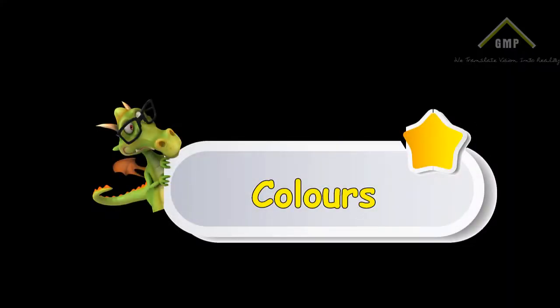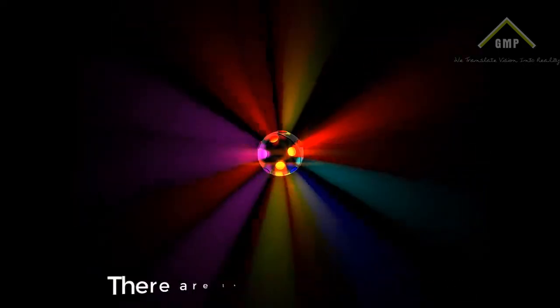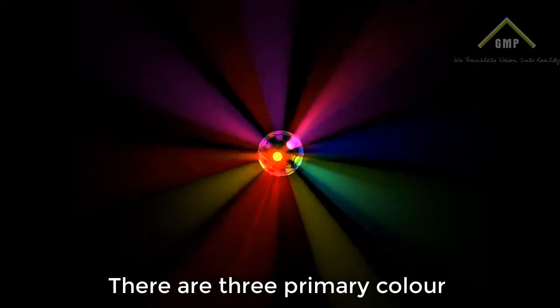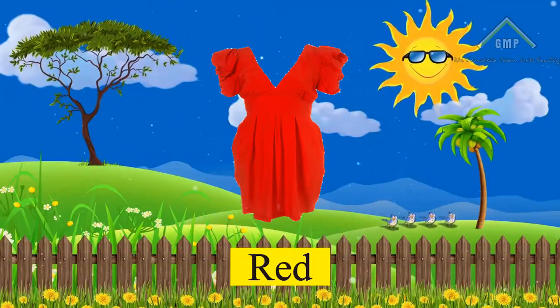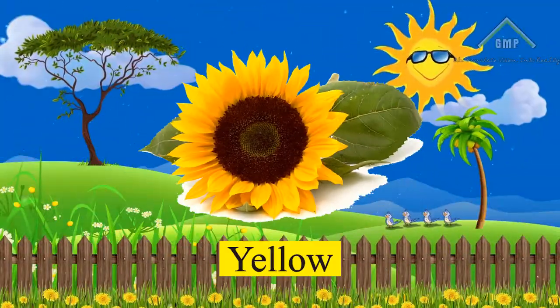Colors. Light is made up of lots of colors. There are 3 primary colors. Number 1 red, number 2 blue, number 3 yellow.